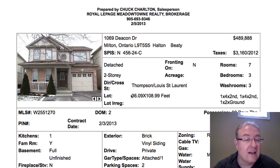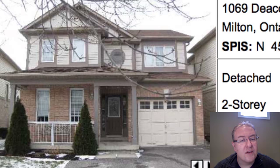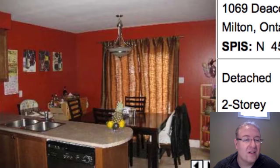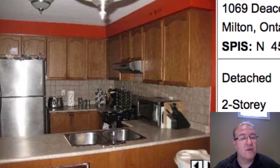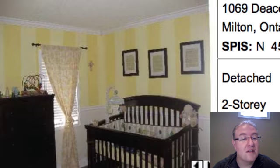So Deacon is 49. It's probably like a 1,700 square foot home. Double wide parking in the driveway, which is good. The presentation on these photos is not good at all. The pro photos, it's very hard to shoot a dark home, and you can see the camera is just not putting enough light out there to really showcase this home well.